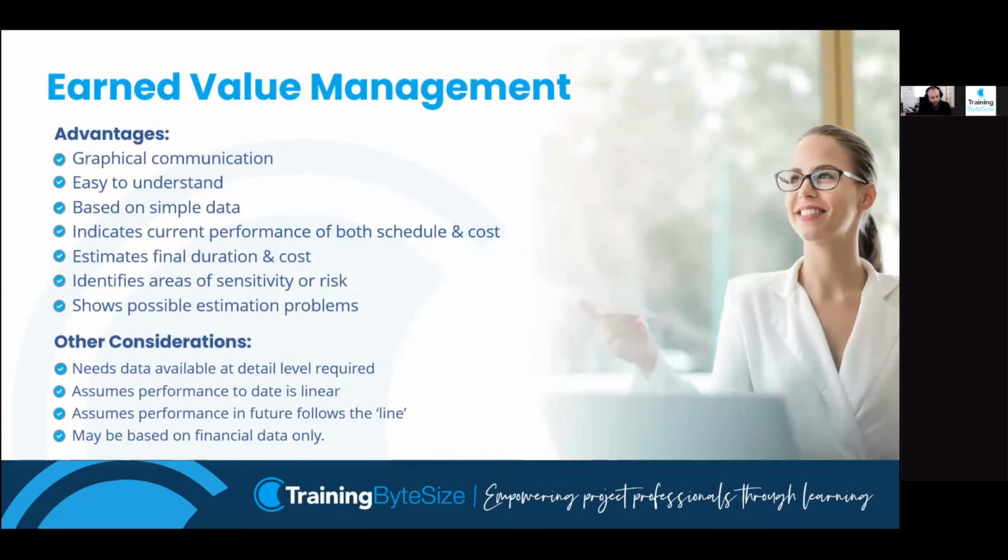Last bit then of earned value management, just so we've got time for questions, because I appreciate there might be a few. Advantages of it. Now there's actually loads, there's many advantages. There's a few straightforward ones here. So it's graphical, so it uses graphs, it uses data. As a result of using graphs, it's fairly easy to understand, easy to communicate. I'll come back to that one in a second actually.